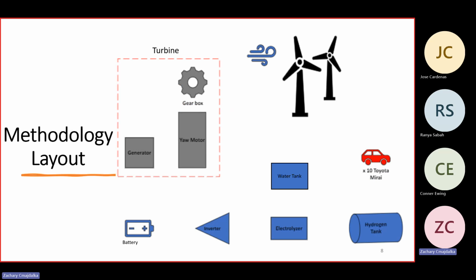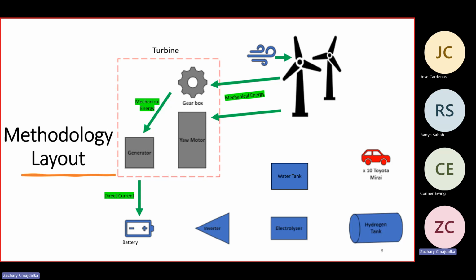So here's a little bit of our layout. First, you're going to have the wind that is going to turn the turbine blades. From there, that's going to send mechanical energy to both the yaw motor and the gearbox. The yaw motor is going to turn the turbine into the face of the wind, and the gearbox is going to send mechanical energy to the generator. From the generator, that's going to produce a direct current that's going to be sent to our battery, which will store the energy. From there, the inverter is going to pull the energy from the battery, also in the form of direct current, and change the direct current into alternating current, which will be sent to the electrolyzer.